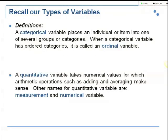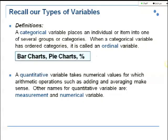Then we're going to recall the two types of variables. We're in chapter 2. The two types of variables were what? Categorical or quantitative. And what was the very first graph we looked at that described a categorical variable's distribution? That gave us the values or categories that your variable could take on and how often they occurred, how many. That first graph we looked at had bars, and it was called a bar chart or bar graph.